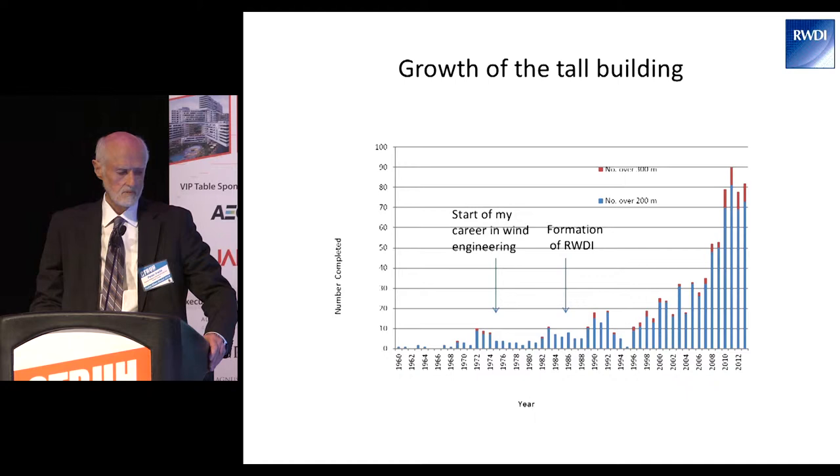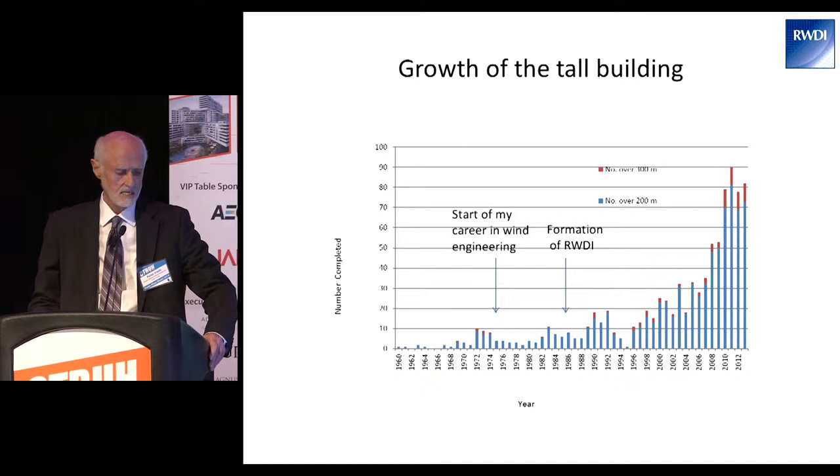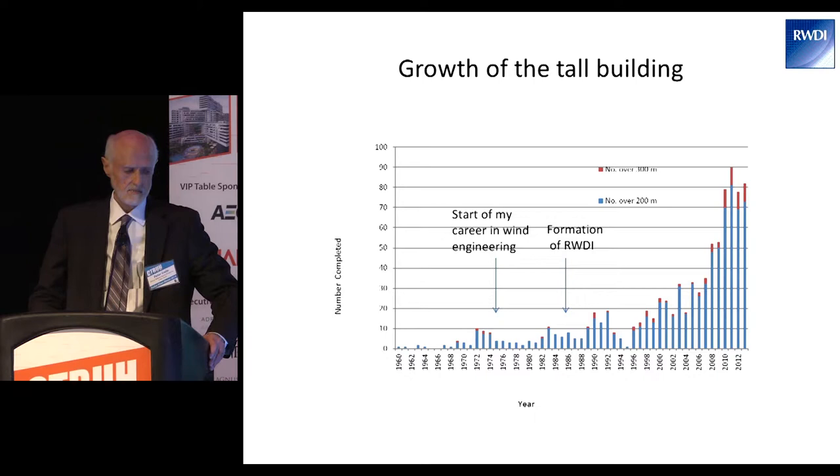So the start of my career was kind of near the beginning of this. I kind of got lucky as a wind engineer in that all these buildings need wind expertise. And RWDI was formed in 1986, although it had been around under a different name a few years earlier. So again, RWDI has been able to expand along with this tremendous growth in tall buildings.